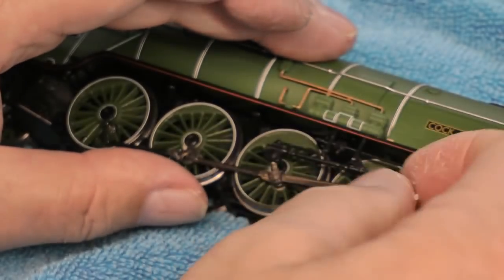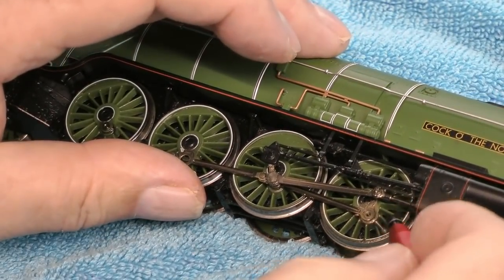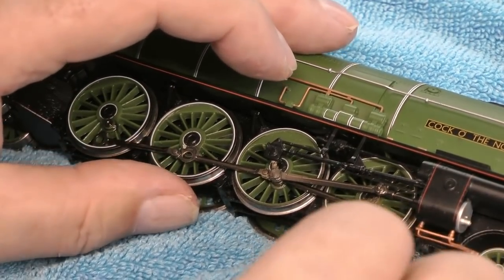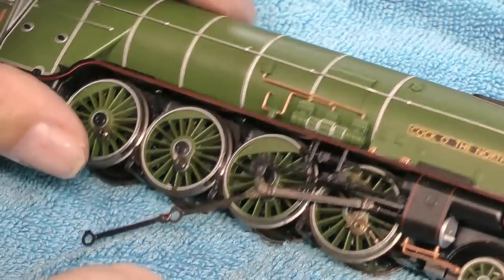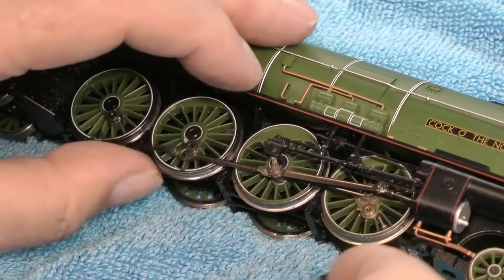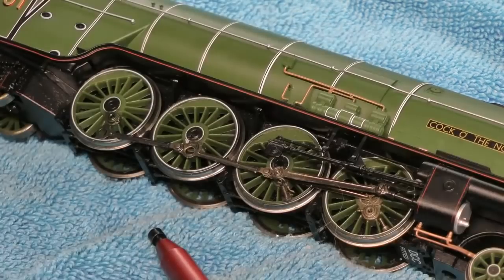Take the front one off first. Where'd that go? Lost the screw already. Oh dear, dear, dear. I can see it there. It's in the wheel. Stuck in the wheel. Anyway, let's try and get this off. And this is the panic bit now. Ah, see. Where's me tweezers?